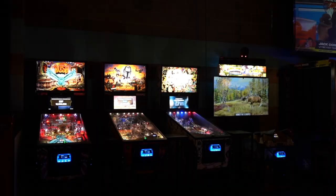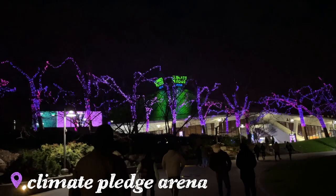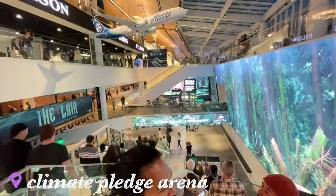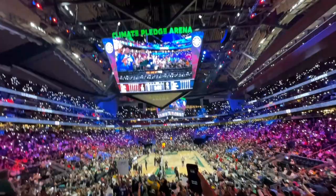So the third thing that you can do is going to an event or a concert in the city. There are a couple of venues that you could check out. The Climate Pledge Arena, see if there's a game going on there, like a Kraken game or a WNBA game. They also have concerts there. And then there are some other venues in downtown too if you wanted to see concerts or a show, like Paramount Theater, Moore Theater, Neumos, and what's another one? Showbox. Also WAMU Theater.